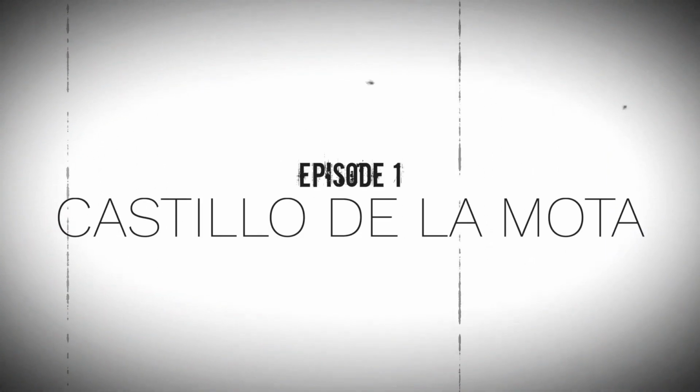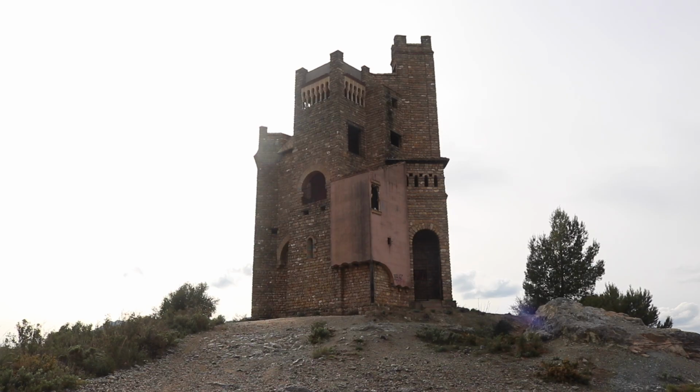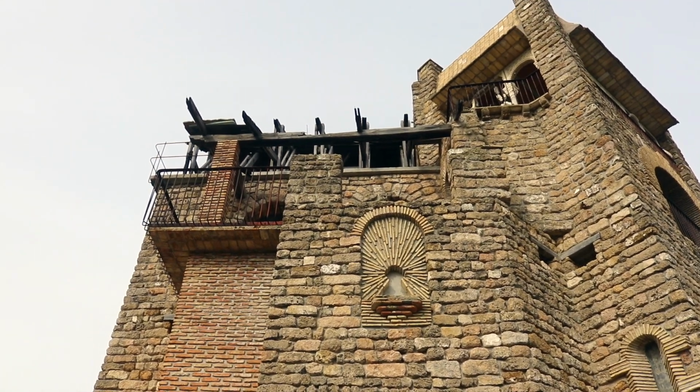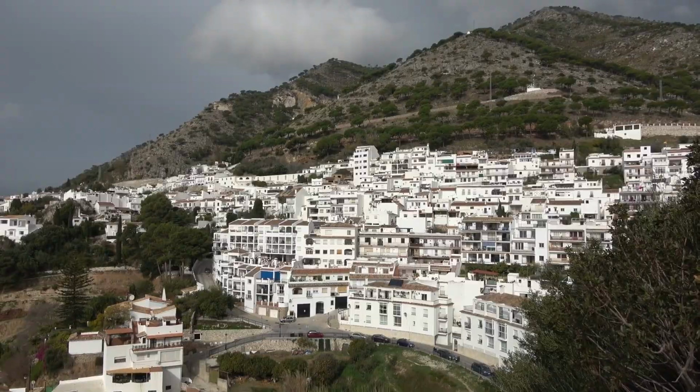So without any further ado, here's the rather short but interesting story of Castillo de la Mota. This is Castillo de la Mota, a completely abandoned castle sitting on a hilltop near the Spanish cities of Valleriño Grande and Mijas Pueblo.